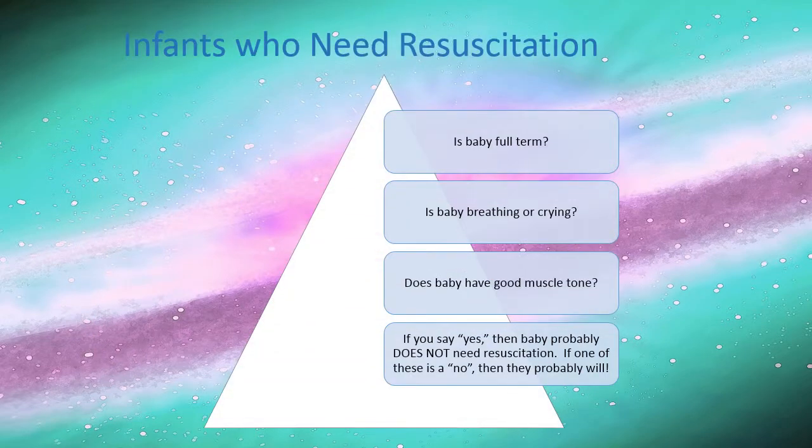So when you talk about infants who need resuscitation, is the baby full term? Is the baby breathing? Is the baby crying? Does the baby have good muscle tone? If you say yes, then that baby probably does not need resuscitation. If one of these is no, then they probably will. Resuscitative efforts are required by 5 to 10% of all newborns to get them to start breathing.